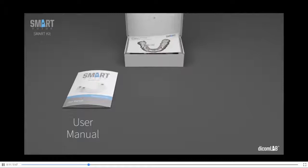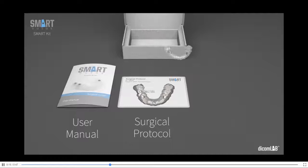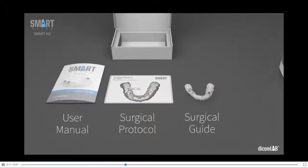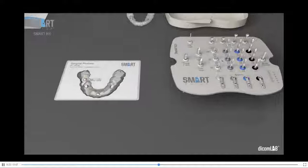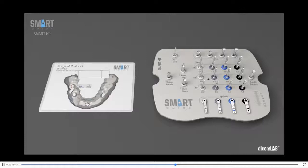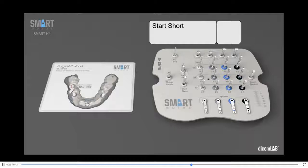You get the user manual, you get a surgical protocol, and you get the surgical guide itself. With your toolkit, it's perfectly designed together. So these tools are walking hand in hand, and this surgical protocol gives you a really simple to read cookbook, basically what tools to use in what sequence. You can see that these bubbles, according to each and every implant site, are showing you which start drill to use and then which drills in what sequence with nice color codes to use in that situation. It also highlights the gum height and also control numbers.